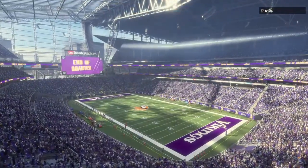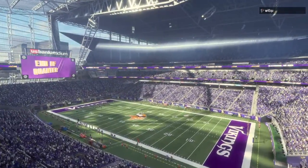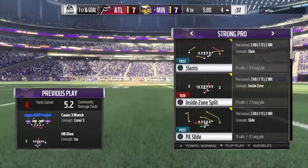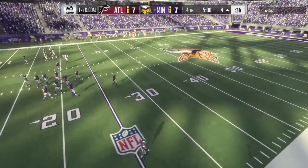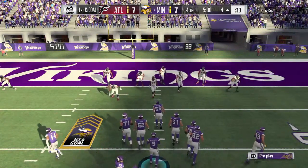Back now at beautiful new U.S. Bank Stadium. 7-7 is our score. Pretty even matchup so far as we start quarter number 4. From the 4-yard line, it's 1st and goal now.